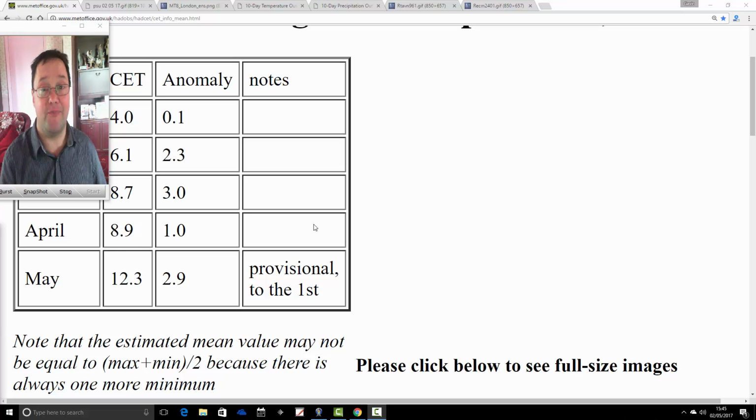I've already done the May month-ahead forecast. You can find that on the month-ahead forecast and updates page. It'll be quite an interesting May, I think, with high pressure up to the northeast, low pressure down to the southwest. I mean, exact wind direction will be critical. If it's southeasterly, it could be quite a warm month. If it's northeasterly, it could be quite a cool month. I'll let you have a look at the May month-ahead forecast, see what you make of that.